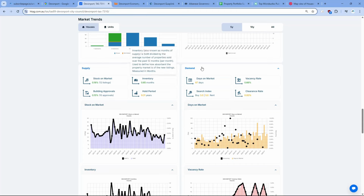With stock on market, we can see it's 0.18%, and we can see this has been dropping over the past couple of months. Now it has a declining trend downwards, which is really good for us to see, right? As an investor, we want to see the stock keep on reducing, because that means a decrease in supply will have increased market pressure, which could lead to capital growth.